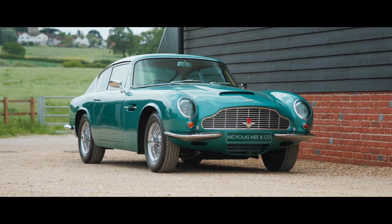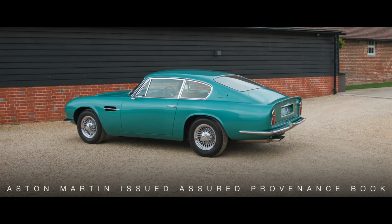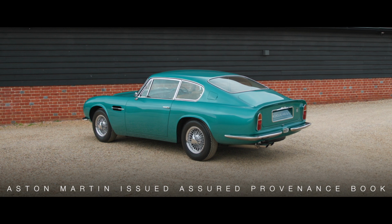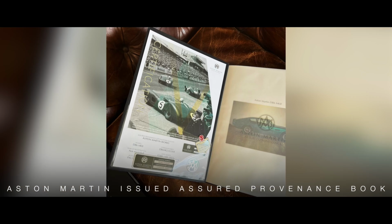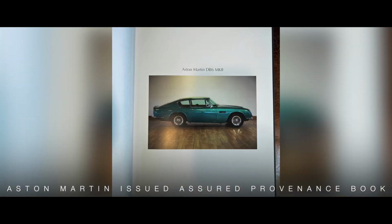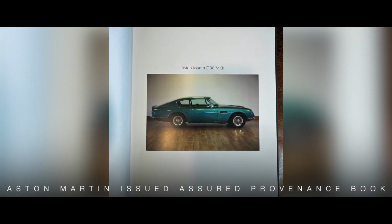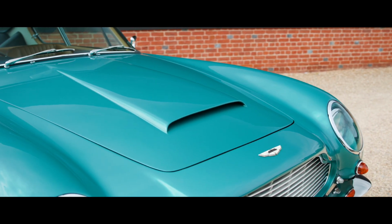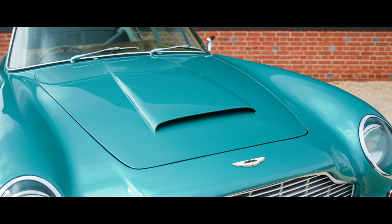original DB6 Mk2 Vantage is supplied with the reassurance of Aston Martin's issued Assured Provenance books, containing full certification of this example, with restoration photography, original build and specification details, all issued in 2021 on completion of the restorative works.